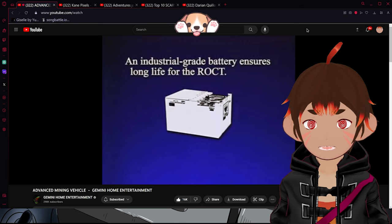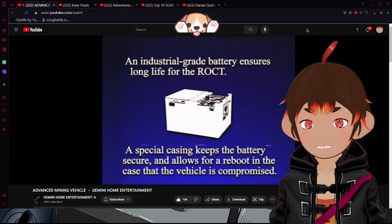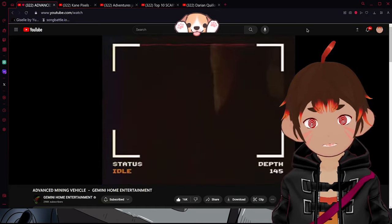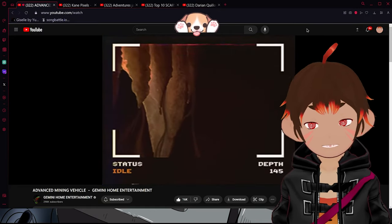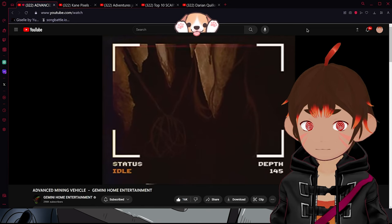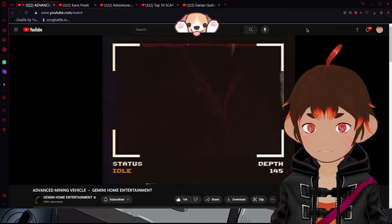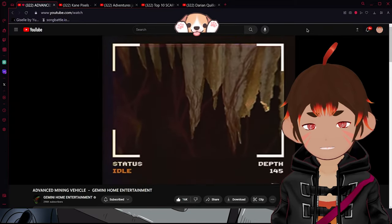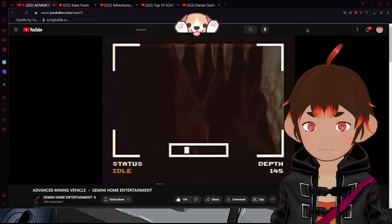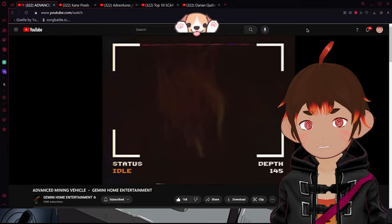We're at a depth of 145. What? Alright, okay, an industrial-grade battery ensures long life for the rock. A special casing keeps the battery secure and allows for a reboot in the case that the vehicle is compromised. Oh! You don't say! So what has a nest down here and it just compromised my vehicle? How about you explain that to me, huh? That looks like roots. Oh, are these the roots of the tree? The trees from up in the forest? Those are like roots.